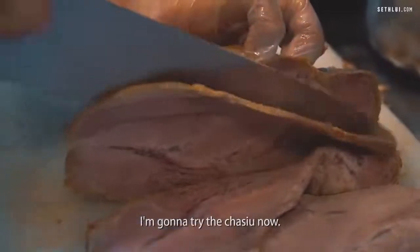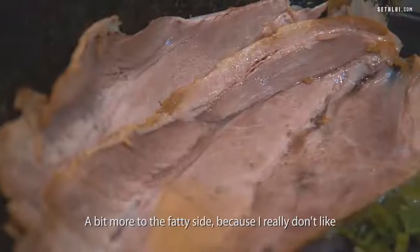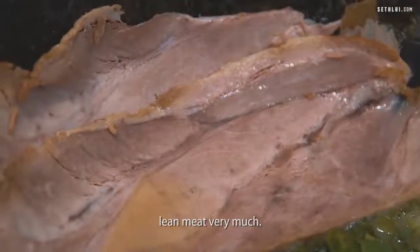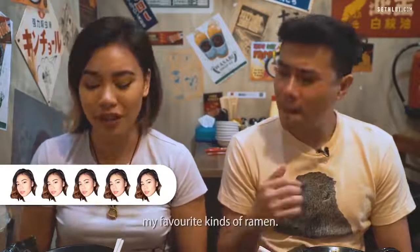I'm gonna try the char siu now. So it was tender and it's not overly salty. A bit more to the fatty side because I really don't like lean meat very much. I would give it a 5/5. I just find it really delicious. It's one of my favorite kind of ramen.